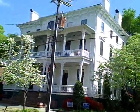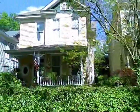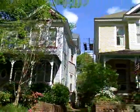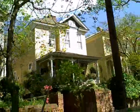It's now a bed and breakfast called the Verandas. Now to your own, we're built for identical twin sisters by another family. Here's the twins. To your left-hand side here, 308, the Gray House.